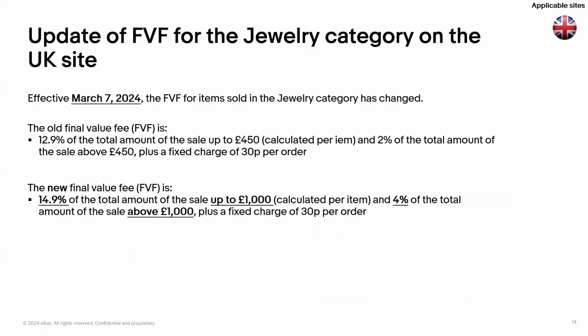Okay, now I'll move on to talk about the fee updates on each site. Starting from March 7, if you are selling under the jewelry category on the UK side, the final value fee has changed. The old final value fee was 12.9% of the total amount of the sales up to €450 and 2% of the total amount of the sale above €450 plus a fixed charge of 30 cents per order. Now, it is 14.9% of the total amount of the sale up to €1,000 and 4% of the total amount of the sales above €1,000 plus a fixed charge of 30 pennies per order.